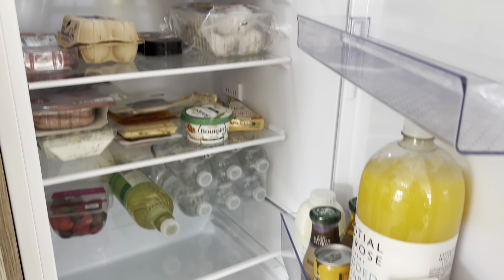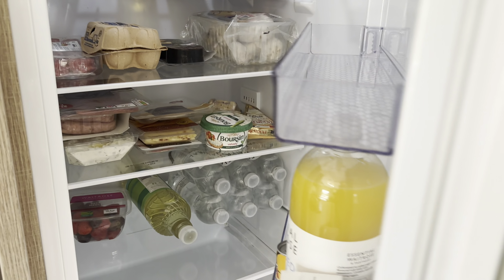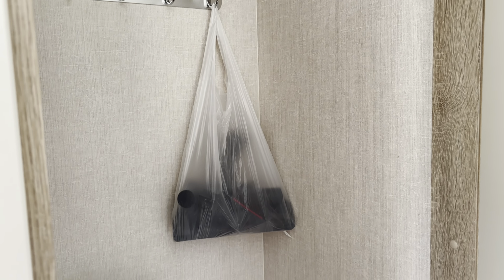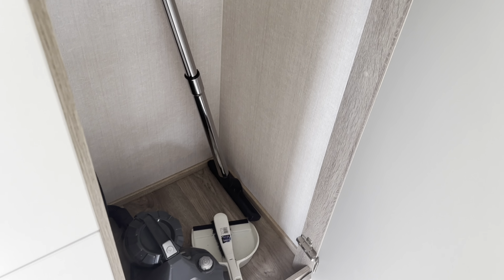So over by here then you've got your fridge and your freezer. That's all our stuff to keep us tied over for the next couple of days. And you've got your freezer, and you've also got a vacuum cleaner, so if you tread some dust in or some grass in, you can obviously vacuum to keep the place nice and clean.